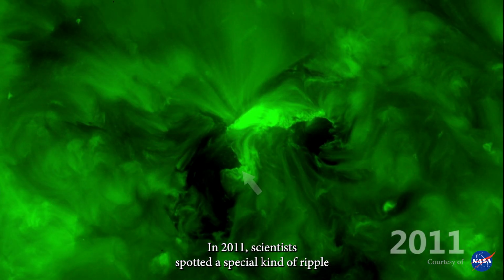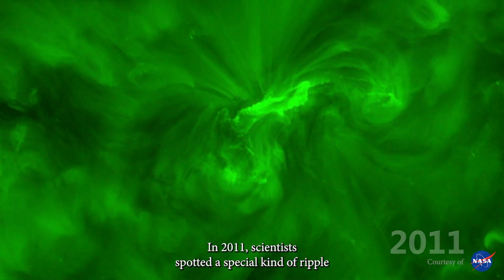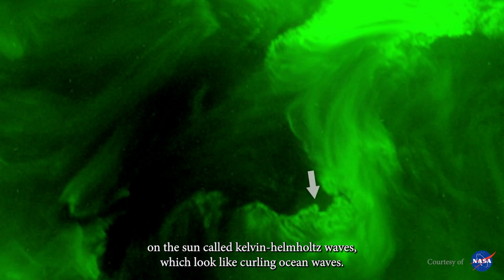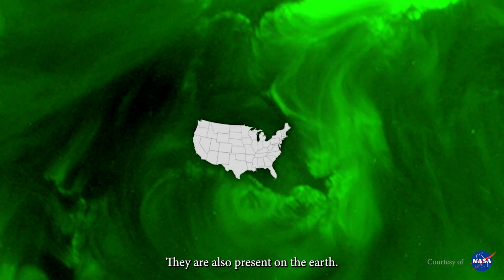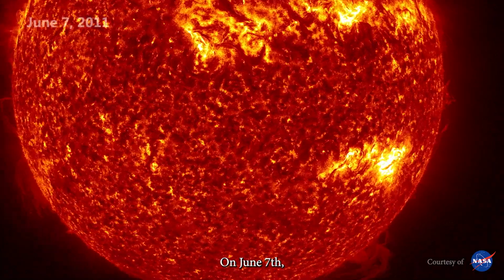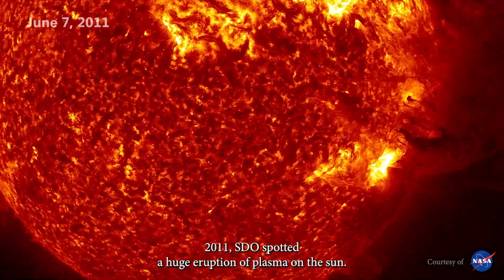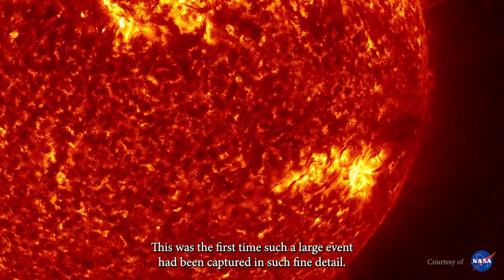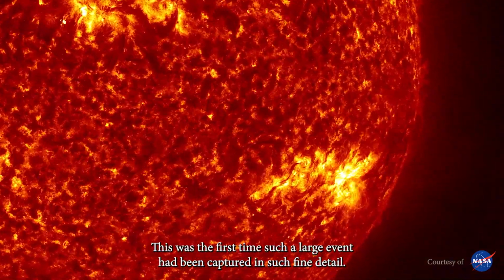In 2011, scientists spotted a special kind of ripple on the sun called Kelvin-Helmholtz waves, which look like curling ocean waves. They are also present on the Earth, but aren't the size of the United States. On June 7, 2011, SDO spotted a huge eruption of plasma on the sun. This was the first time such a large event had been captured in such fine detail.